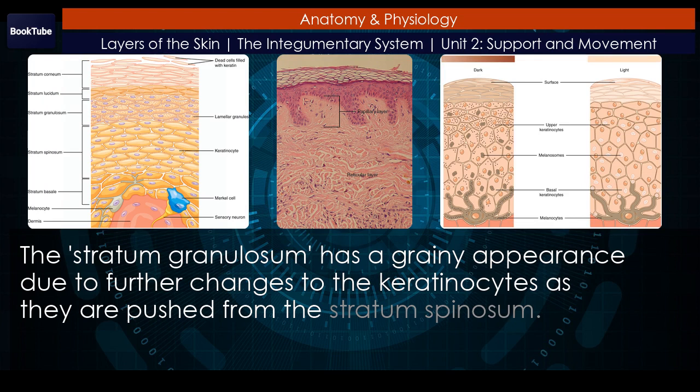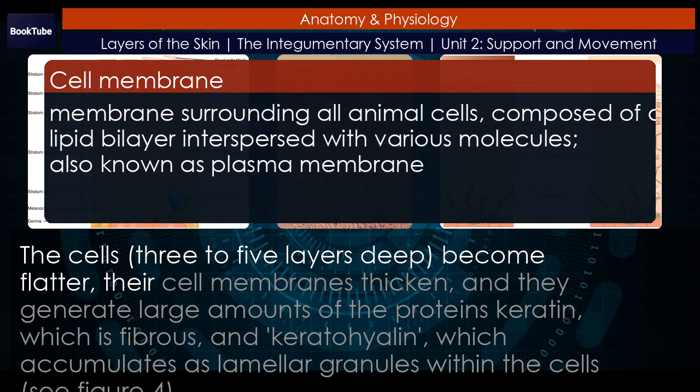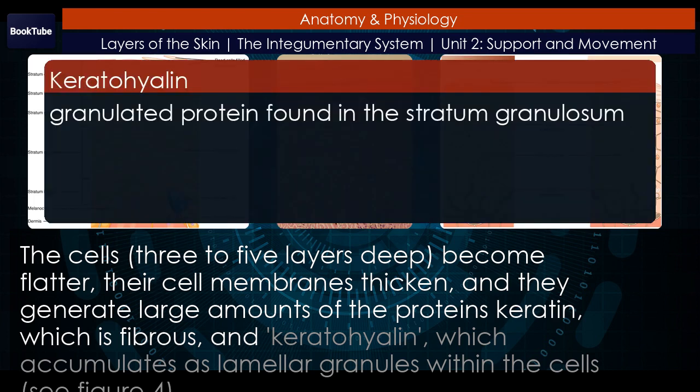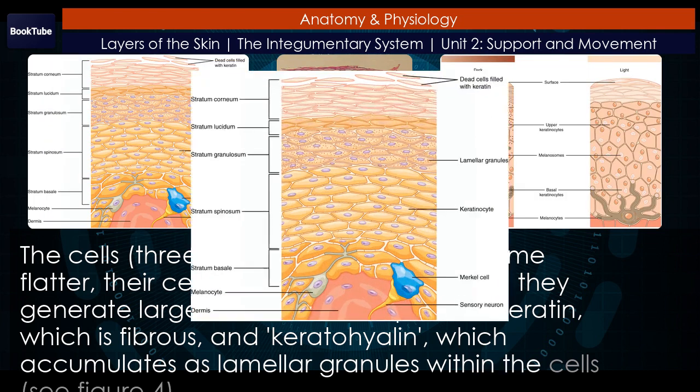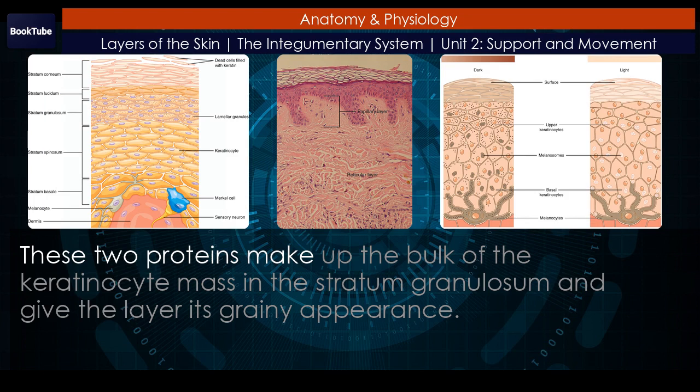pushed from the stratum spinosum. The cells, 3 to 5 layers deep, become flatter. Their cell membranes thicken, and they generate large amounts of the proteins keratin, which is fibrous, and keratohyalin, which accumulates as lamellar granules within the cells. See Figure 4. These two proteins make up the bulk of the keratinocyte mass in the stratum granulosum and give the layer its grainy appearance.